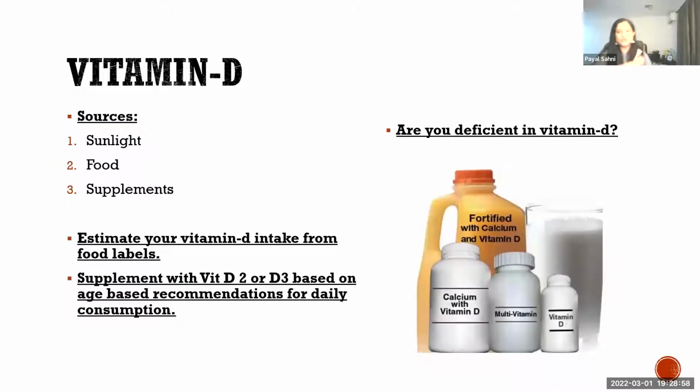Okay, let's move on to vitamin D. Estimation of vitamin D is going to be exactly the same way: logging, looking at nutrition labels, and writing down how much vitamin D is present in each serving size. And then you estimate it exactly the way you estimate calcium.